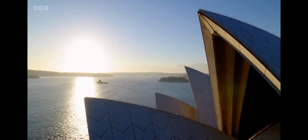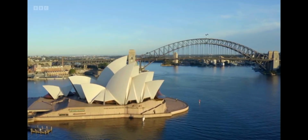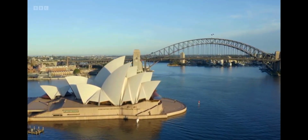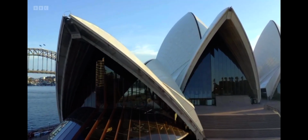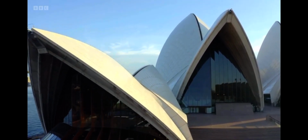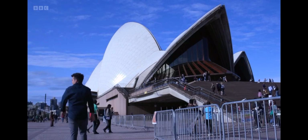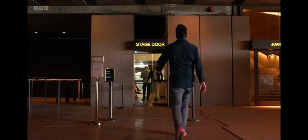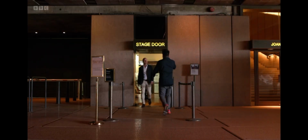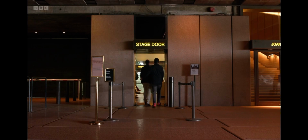It's one of the most instantly recognisable buildings in the world. The Sydney Opera House, an architectural marvel that plays host to some 2,000 shows and 11 million visitors each year. Now at 51 years old, this UNESCO World Heritage listed performing arts space is more sustainable than ever. And today I'm going backstage to see the innovation at work behind the scenes.